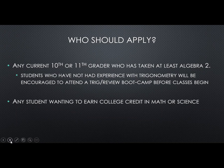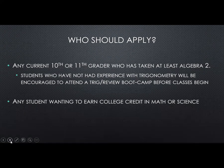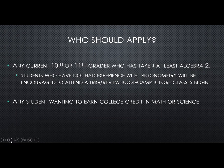Students who should also apply are any student who's wanting to earn college credit in a math or a science course, because we do offer those AP exams. You can earn up to 3 college credits by the end of the year. You would earn 1 for Calc 1, 1 for Calc 2, and 1 for physics. So you could essentially knock off 2 math classes and 1 science class by the end of your high school career.